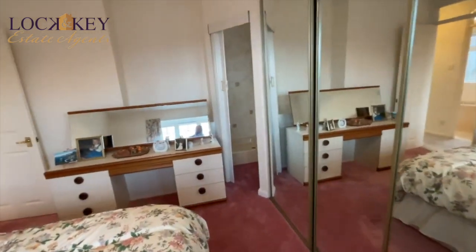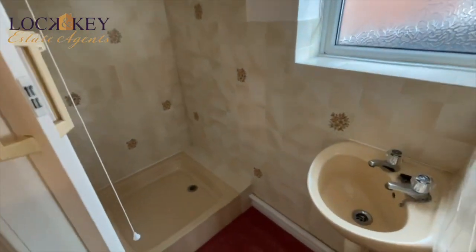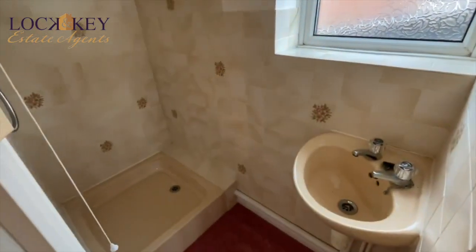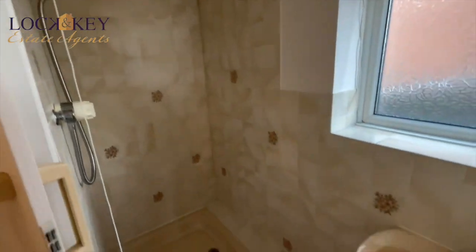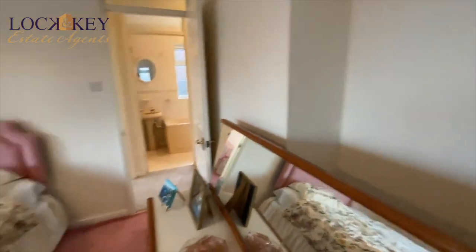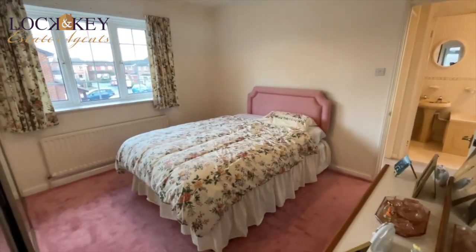And they built these properties, they didn't actually put a loo in these. They kind of squeezed in a shower room. So you've got a double glazed window, wash hand basin and a shower, which again you could make a little bit more modern. Definitely take out that carpet, guys. You don't need a carpet in an ensuite shower. I don't think so anyway, that's my personal opinion.